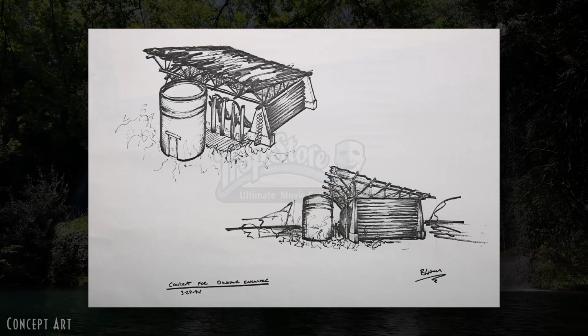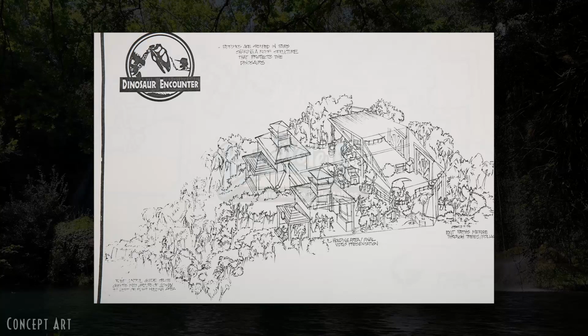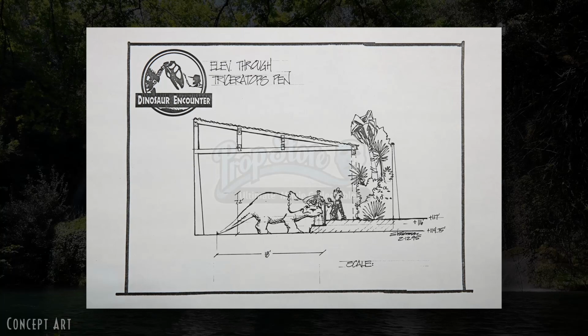The attraction's early plans show a pair of identical Triceratops paddocks that guests are able to enter and meet one of two Triceratops. The concept art had guests entering holding areas where they could watch a video pre-show before seeing the dinosaur. As for the encounter areas, guests would stand in a semicircle around the Triceratops' head, and the dino was on a lowered platform for kids to have an up-close experience.